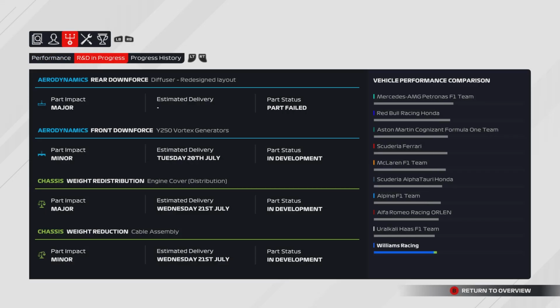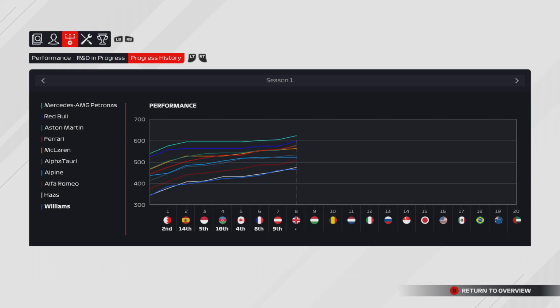Now, we have a major aerodynamic upgrade which failed heading into this weekend, which is a pain. We've got a front downforce upgrade currently in the works. We've then got a major chassis weight redistribution and a minor weight reduction. So that's everything that's on the car. But as you can see, even with all those, we're still not going to be in front of Haas. We've got work to do, and there's the development chart over the course of the season.